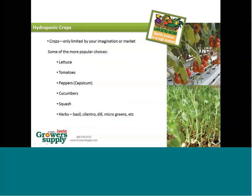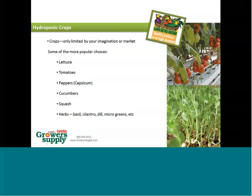Hydroponic crops, what can be grown? Well, it's only limited by your imagination or whatever market you're providing for. Some of the more popular choices that are grown not only year-round but also worldwide are lettuce, tomatoes, peppers, cucumber, squash, basil, cilantro, dill, microgreens, and strawberries.